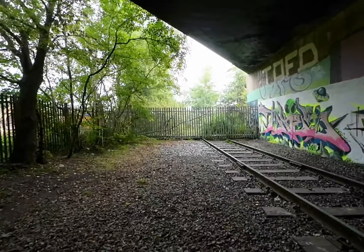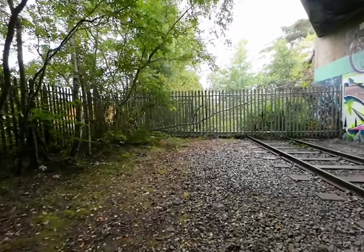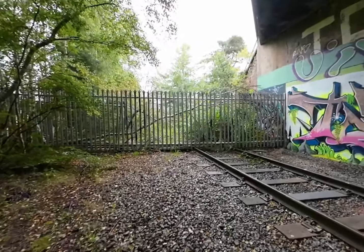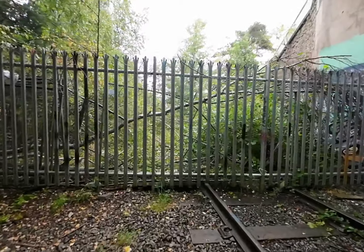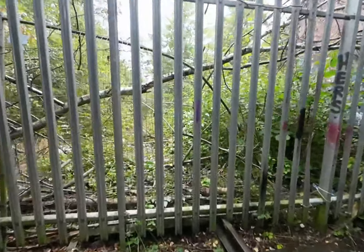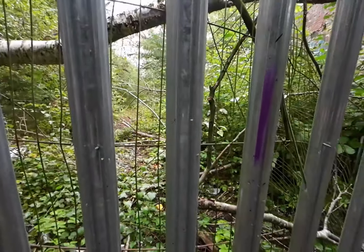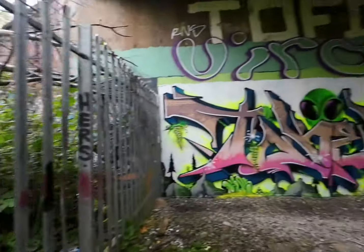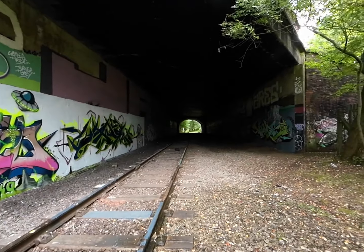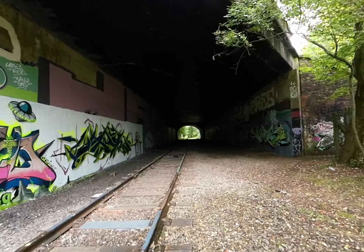And as we come out into the light, that I assume is part of the footpath. Tracks actually continue through the undergrowth on their way to Lichfield. I honestly did not expect as much of this to be here as is.